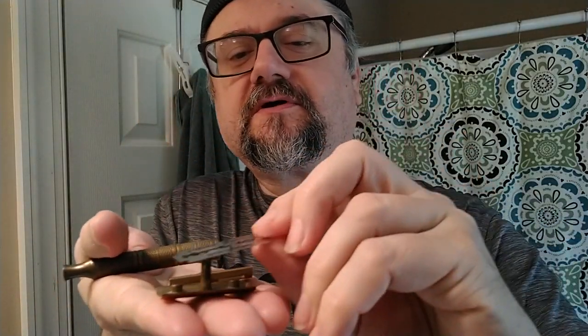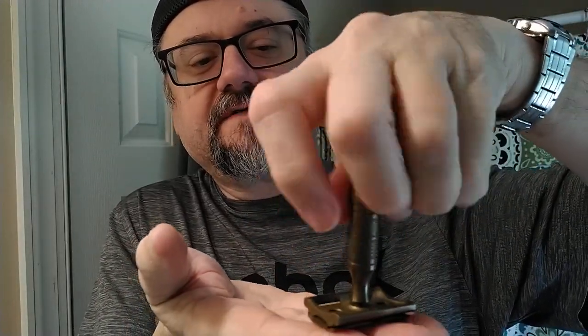The B, I believe, in terms of the Karve world, is a neutral exposure plate. I find it very comfortable while still cutting me very well. Very clean cuts, very comfortable shaving. I like it quite a bit.